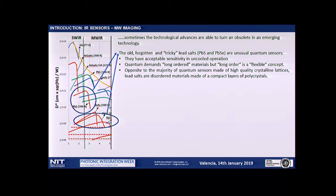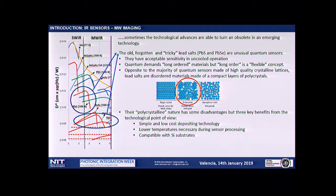And if you remember when I told you they demand long-order material, this "long" is a flexible concept. It means that, opposite to the majority of quantum sensors made of high-quality crystalline lattice, lead salts are disordered materials made of compact layers of polycrystal. It's a polycrystalline material, and this polycrystalline nature has some disadvantages because it's really tricky to make, but they have very good characteristics for integration with CMOS.